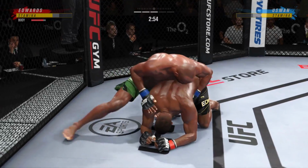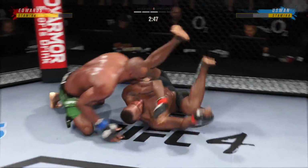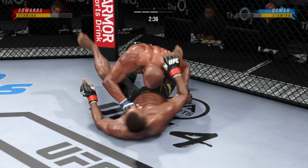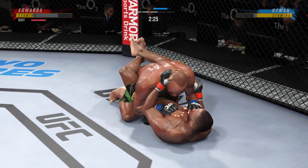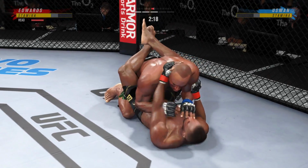Oh, lands with the ground and pound strike. Take his back, take his back. A lot of top pressure being applied here. Well, anytime you are in a ground fighting situation with this fighter, you're potentially playing with fire. Pretty significant welt to the left side. Nice hammer fist.